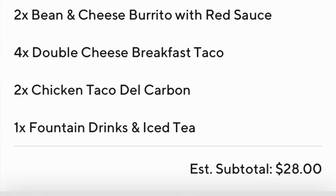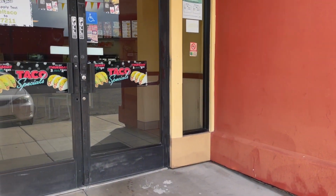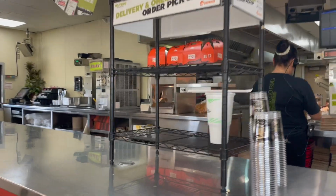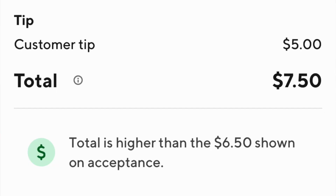Now we're moving on to Del Taco, $6.50. This is pushing me away from my hotspot, but it's a decent order, so we might as well take care of it. They were bagging up all the food at Del Taco, so I only had to wait like 1 minute, and then we were off to the customer. It was only about a 5-minute drive, which was so nice because it was actually more than the $6.50 we saw on the acceptance screen. Always great to see that. And then we were gonna drive back to the hotspot. It was gonna be about like a 3-mile drive, and I didn't really want to do that.